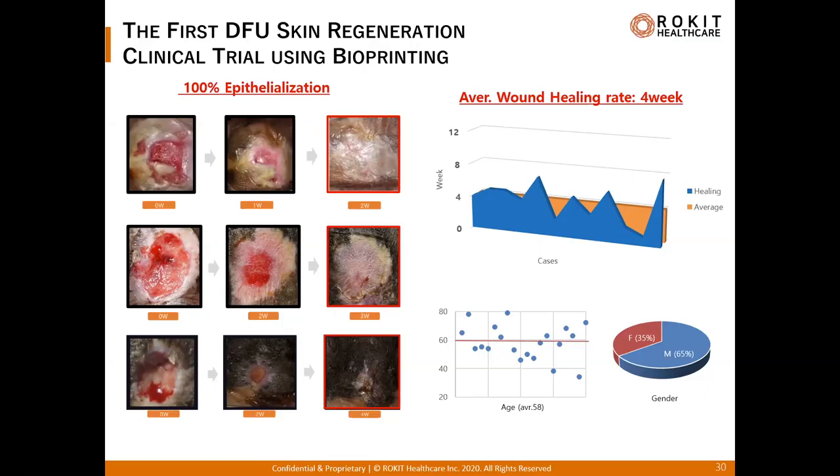At ROKIT Healthcare, our team is dedicated to creating breakthrough methods for wound healing, especially for chronic wounds like diabetic foot ulcers. So in India, which is the number one country hardest hit by the prevalence of diabetes, we had a clinical study of 20 patients. And as demonstrated by these pictures and graphs of 20 patients tested, 100% demonstrated epithelialization of wounds when treated with autologous solution from the patient, printed into a patch customized to each wound.